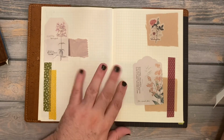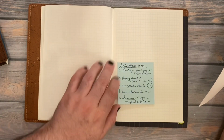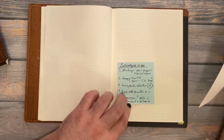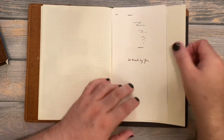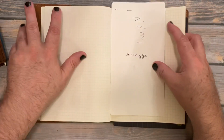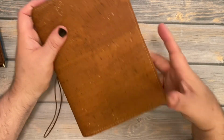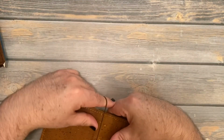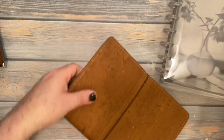Just some prep on a couple of pages. Saturday, that was what I streamed about, just my journal. And I'm not forcing myself to journal every day because I know myself, and that isn't good. So that stayed the same.